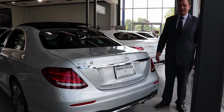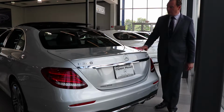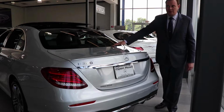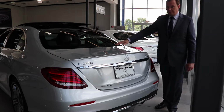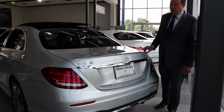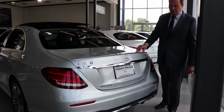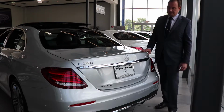Alright guys, so now we're at the back of the vehicle. You see the curves on this, really super nice. Our third brake light is down low, out of the vision, so you're not seeing anything come into your brake light area. Nice clean vision. This one has a $350 rear deck spoiler option on the Sport. I suggest it. Makes it a little bit more sporty in the rear.